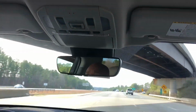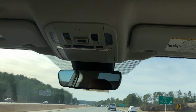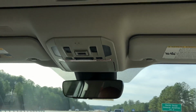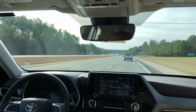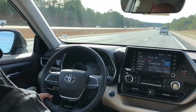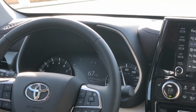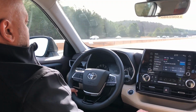That's great. And then see, it's got an auto-dimming rear view mirror with HomeLink for your garage door opener programming. It's also got Safety Connect, Wi-Fi Connect. Of course, it has a moonroof. It's got lighted vanity mirrors. This is really quiet at highway speed. They've done a really good job of soundproofing this.